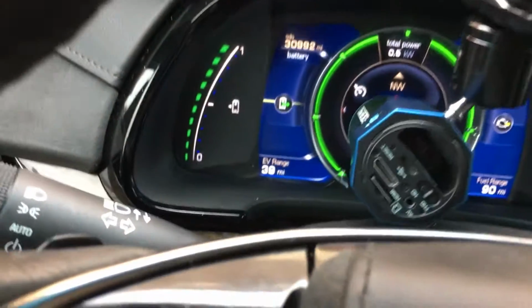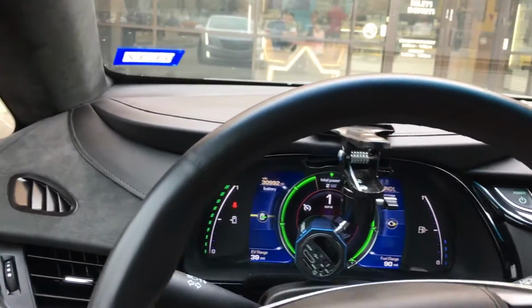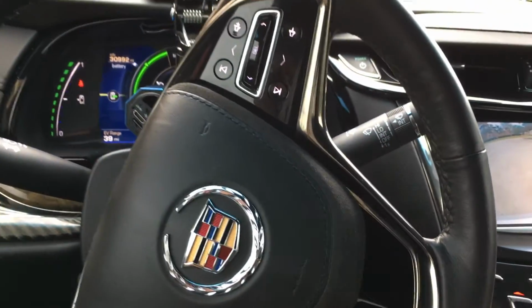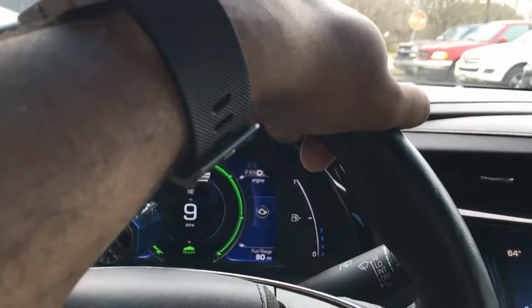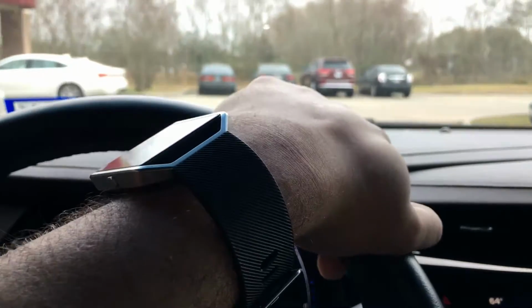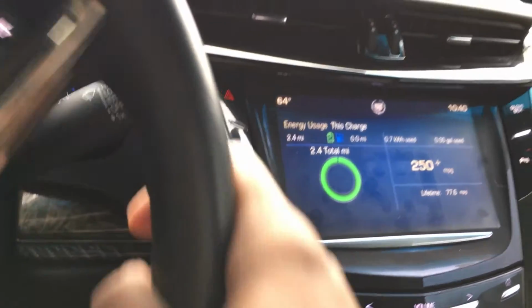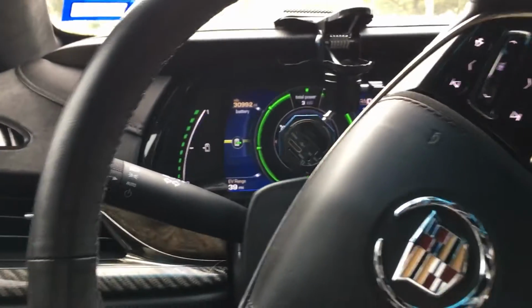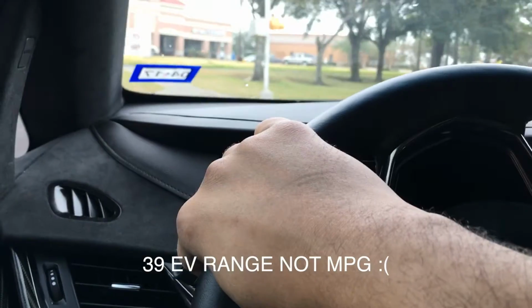So now you can see the range dropped down to 39 miles. Now I just got to go right across the street to Walgreens to pick up some photos. We've had the photos there for like a month, and we were supposed to pick them up, so I'm just hoping they're still there. And see, I went 2.4 miles, and it went from 41 to 39 miles. So it's actually pretty accurate.